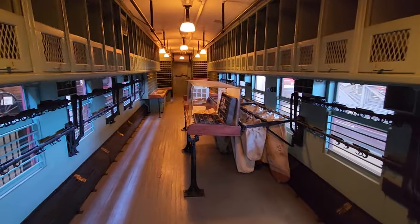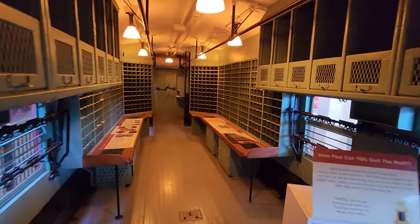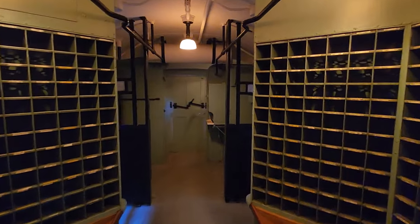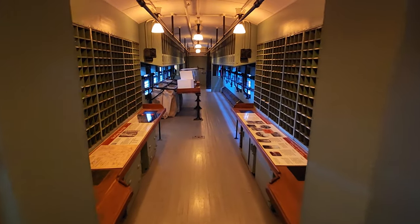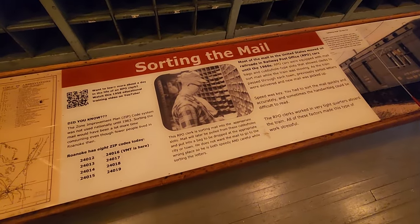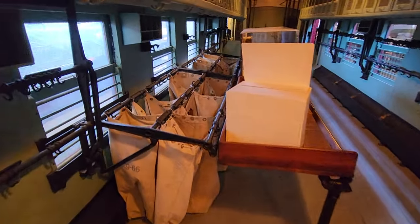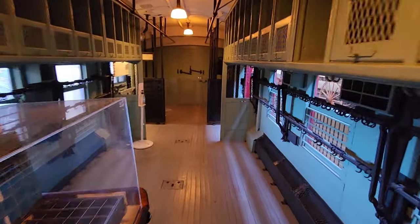Oh, power lights. I think that was an upgrade. I don't think they had those back in the day. Got a mail car. Postal service. This is awesome. Shout out to my dad, who retired from the post office.